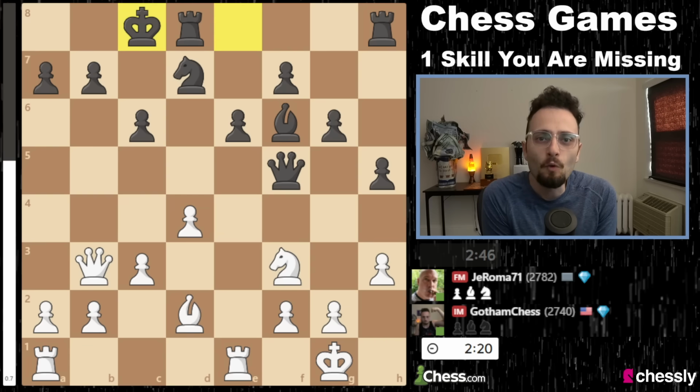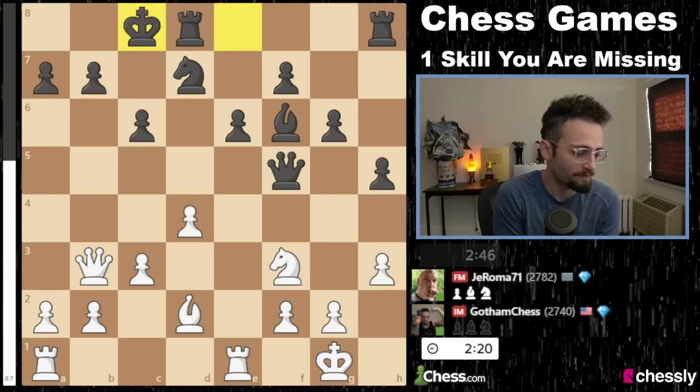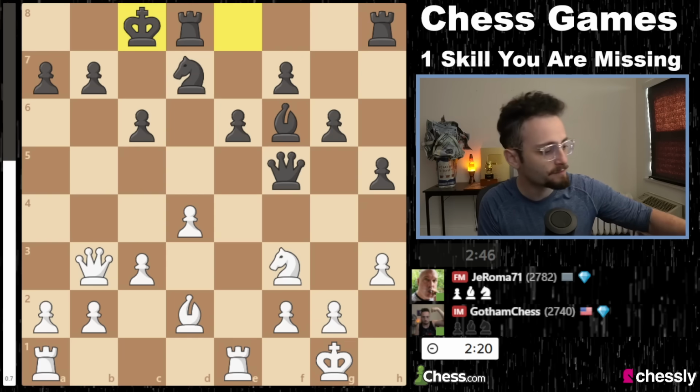What's the best move here for white? White to move. 0.7, you must have a big advantage. Feel free to think about it. What's the best move here for white? All right, I'm gonna give you like 5 seconds. Maybe you're gonna pause. Maybe not.